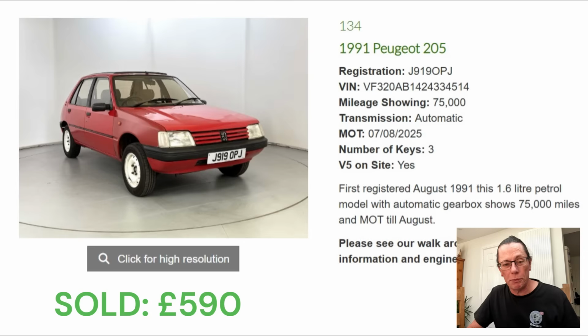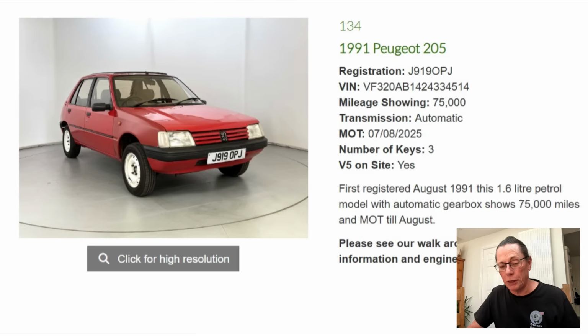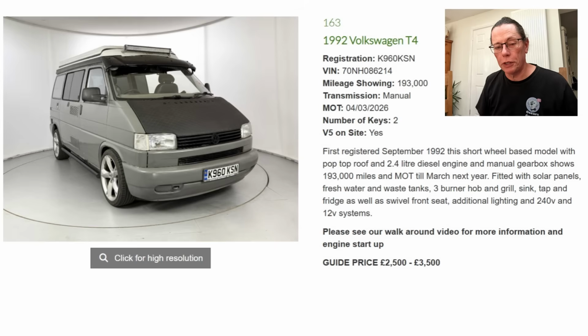You know, that's one you can just tax, insure, and drive away. So I think it shows how strong the money was at that barn find auction. I just want to drop in on lot 63, because does this suggest the T4 bubble has burst?